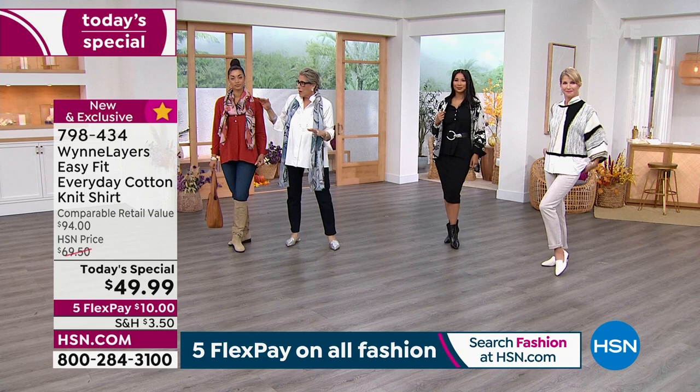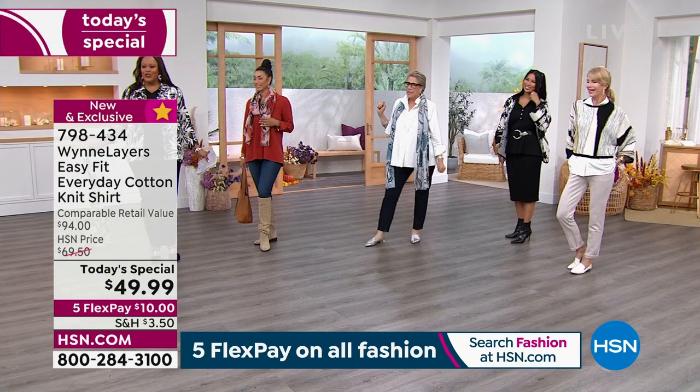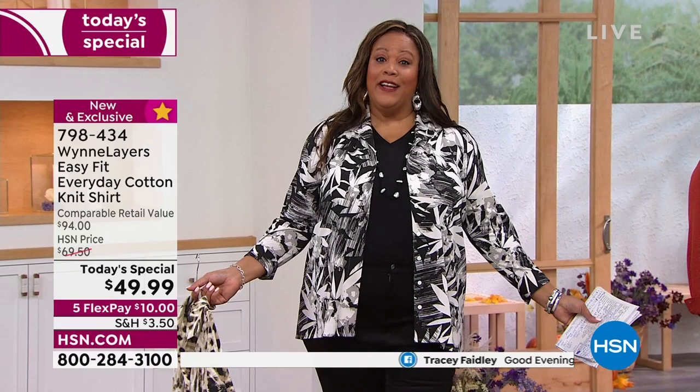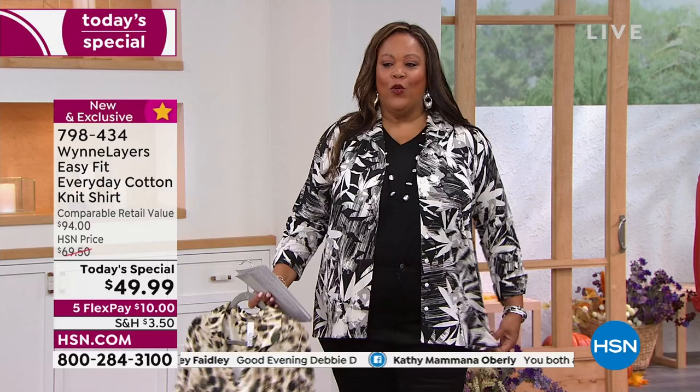Oh, goody, and you're bringing the animal print with you. Look at Miss Debbie, she's got the print on. So I wanted you to see the black floral. I have it on with Marla's tank, if we can put that up. Black tank of Marla's with her black faux suede pants. I feel like it's real suede. And this is the black floral. This is brand new.